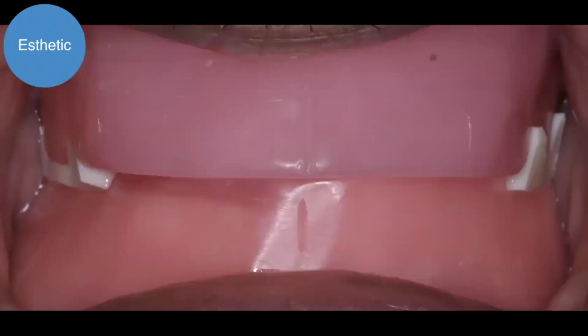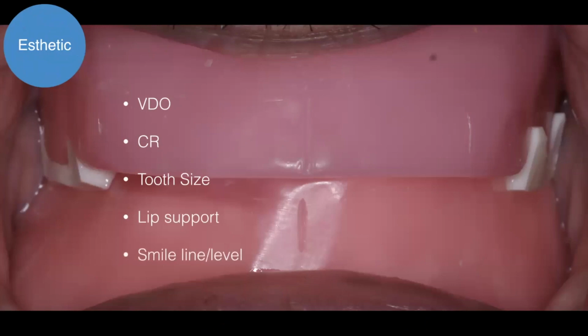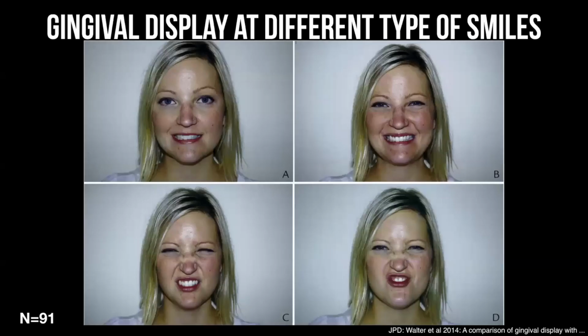So aesthetics is important. When you adjust the wax rim, again, it goes back to vertical dimension, it goes back to teeth positions, and you do a CR record with those, and you choose everything. You make sure that the lip support is good enough, and then you evaluate the smile line, and you can mark the smile lines. You know how high or how low you want them to be. And then as I previously talked about, you can have your cast mounted and see where to place the implants.